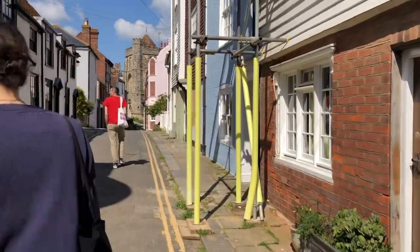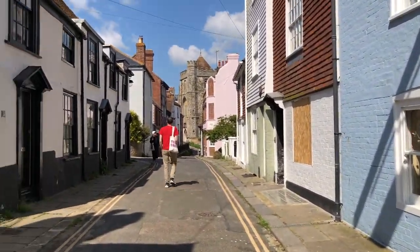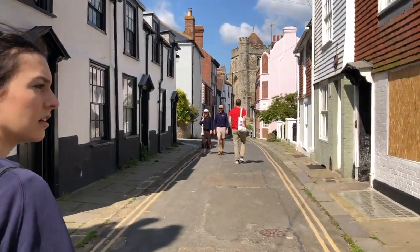I love this little road, it's so sweet. Every morning I walk up and down here with Jeff. Oh, is this near where you stayed? Just around the corner. Yeah.